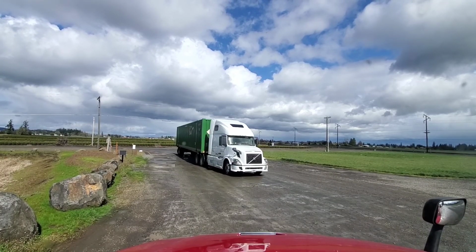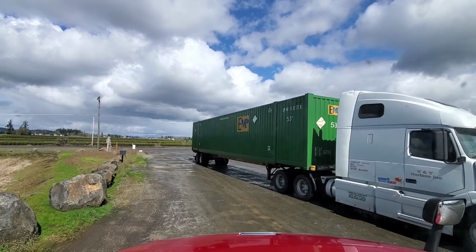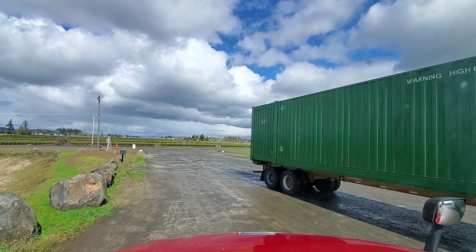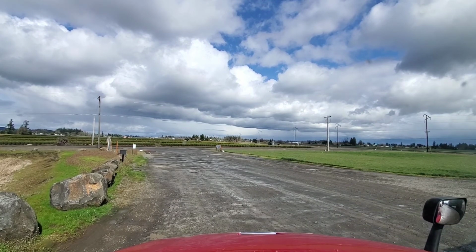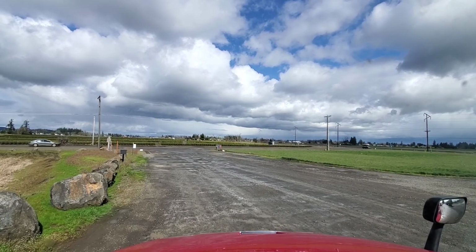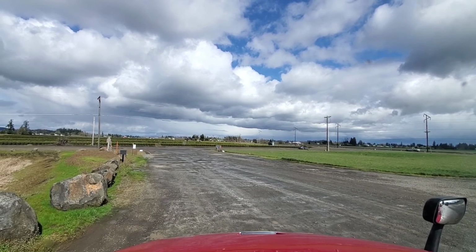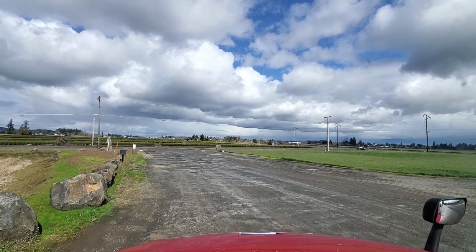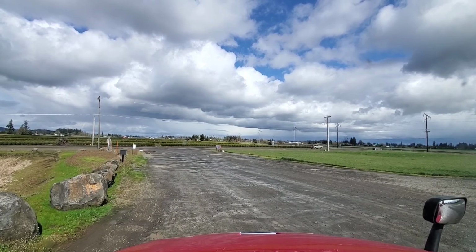Okay, so we're good to go. We got 9,300 on our drives, 28,400 on our tandem, on our trailer axles, and our gross is 68,680. So we are ready to roll, baby. We ain't got time to be screwing around with all this mess. We gotta go.